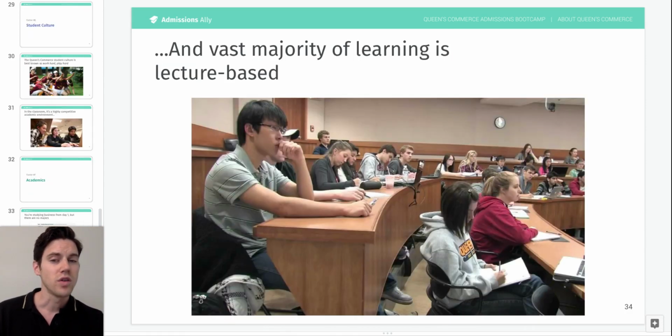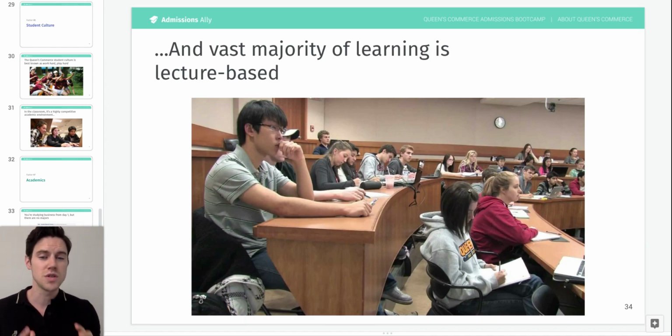The vast majority of learning is lecture-based, so this is another big difference versus some of the other business programs. Another example being Western Ivy, which is pretty much 100% case-based. Queen's leans more towards the lecture-based style of learning, as seen in this photo, where a professor stands up in front of 60 to 90 students and talks about the details of a textbook. So if this isn't really your style of learning, then you'll probably want to investigate something that's more geared towards case-based. I'm not saying that Queen's doesn't incorporate any case-based style of learning. I'm just saying that they lean more towards the lecture-based style.